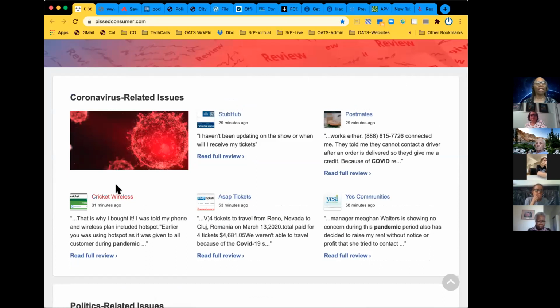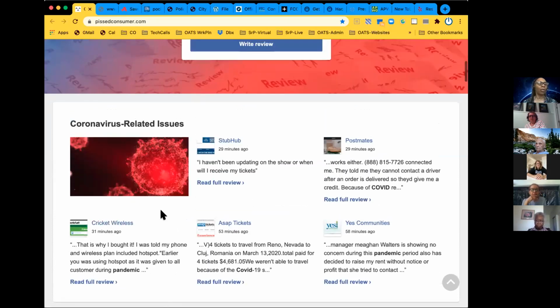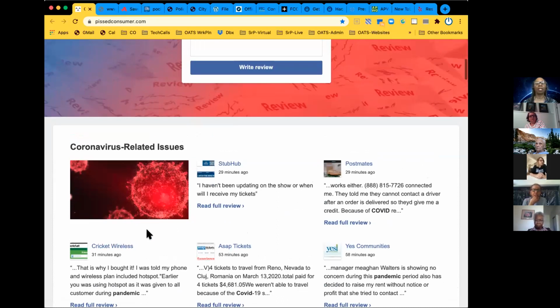Cricket Wireless used to have a pretty bad reputation. They were cleaning it up somewhat. So you could come here and see, have they done enough cleanup? Is it an organization I want to work with? Or if I have a problem, how others may have resolved similar issues.